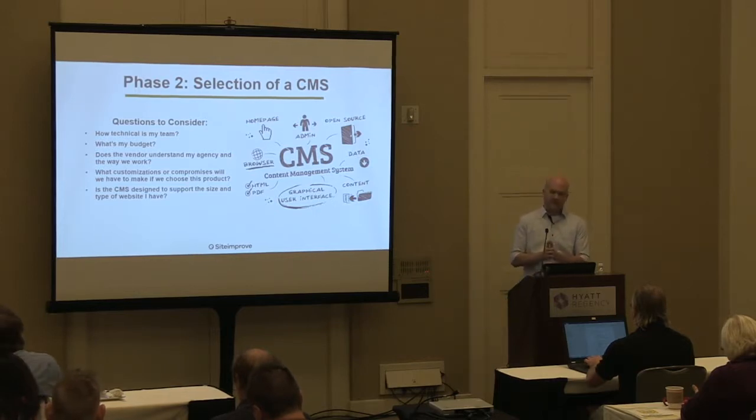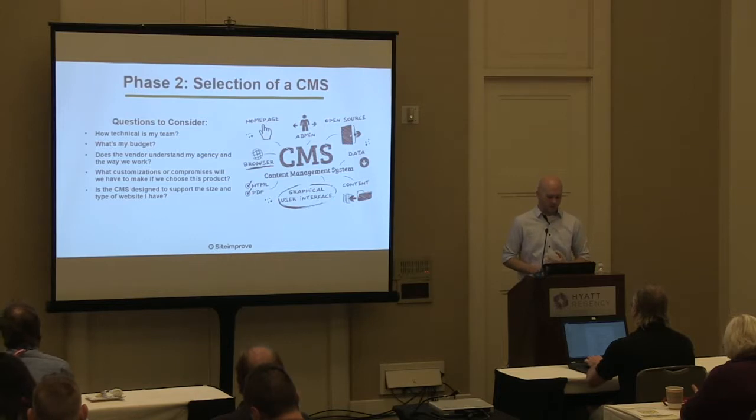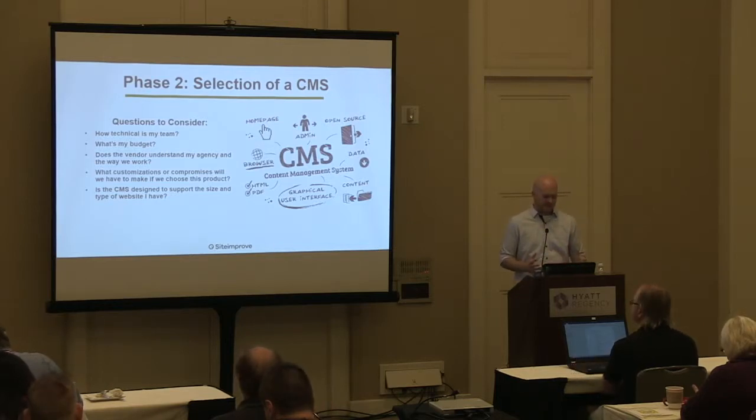Is the CMS designed to support the size and type of website that I have? So one of the biggest advantages of an open source platform is that you have the control to be able to customize and add on whenever you'd like. You're not at the mercy of a hosted source. If your needs now and in the future, though, can be covered with the features of a hosted CMS, it doesn't make sense to invest in an open source platform when the core features of a hosted CMS will suffice.